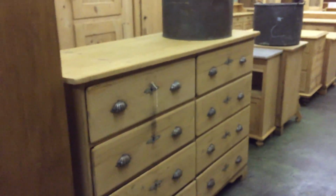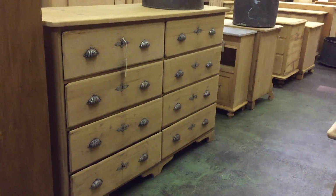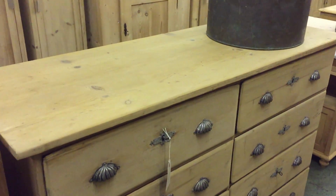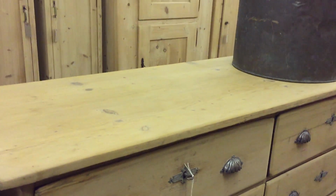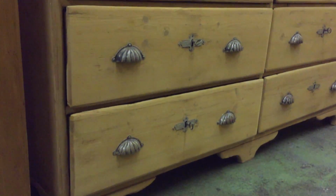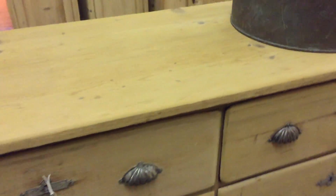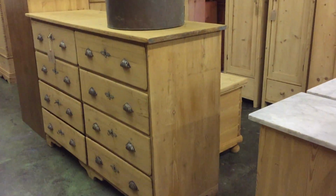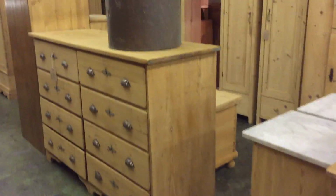Dimensions. And you've got a lovely Victorian bank of drawers. This is stunning. I don't know if it comes over very well on the camera, but this is really, really nice. Let's come around the other side. So you can see, very unusual. Lovely piece.